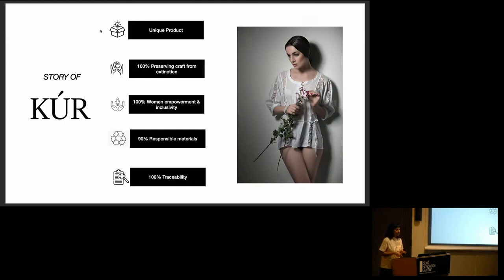For bobbin lace I mainly use cotton thread. As we all know, cotton is a very water-hungry industry. So I make sure that I work with responsible partners in the supply chain. I always work with very small-scale boutique mills in Japan and India. And traceability is something I'm currently working on. I'm planning to incorporate a QR code into my products, so you can scan the code and find out who created your product.